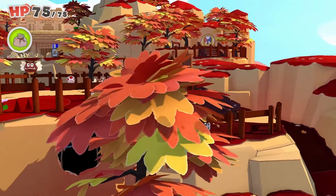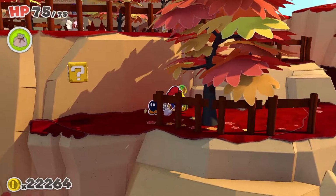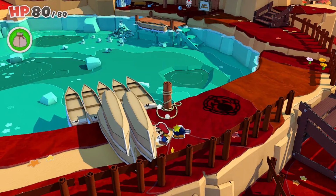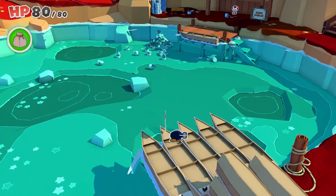The fourth one, you just have to come down this invisible drop-down point on the mountain here, which can be hard to spot, but you can easily drop down, and then you can collect your question mark block for a hefty 1,000 coins. This one you need to fill the lake after you complete the water shrine.